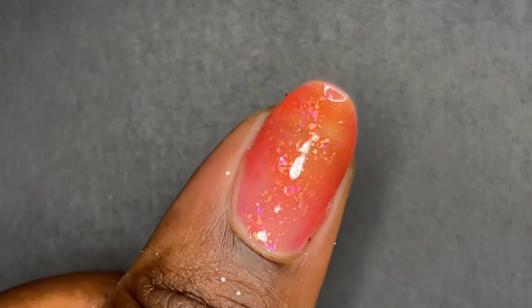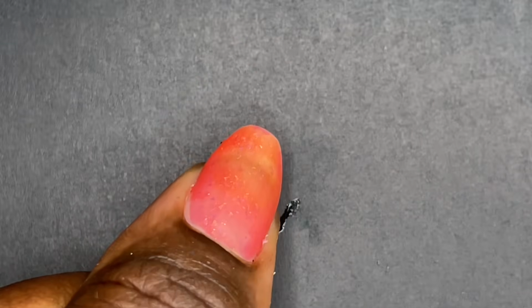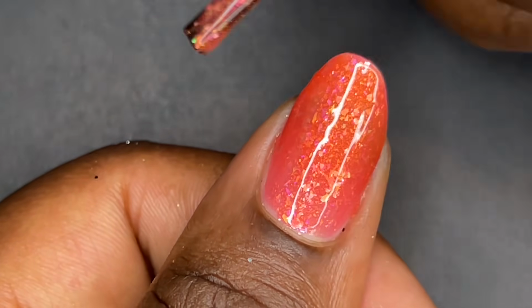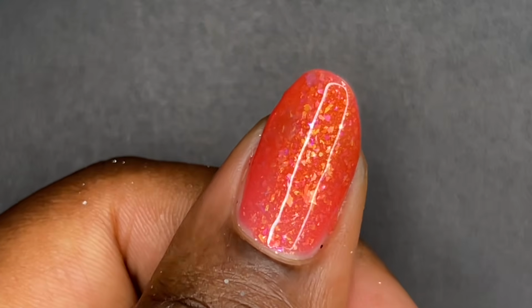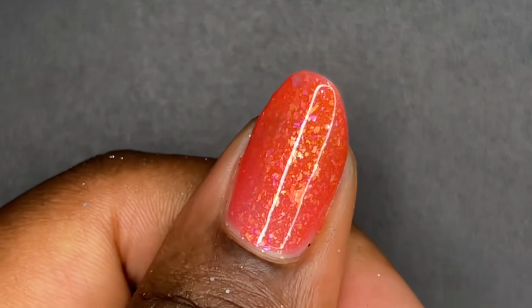But anyhow, this is Summer in a Bottle. This is also gifted to me by someone, and that's how I got to try Different Dimensions. Love this. I'm not someone that loves corals on my nails, but when they just have a dash of pink or some gold flakies or a little something to take the edge off of it being too coral, I fall in love instantly. This had such a beautiful formula.